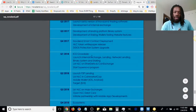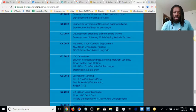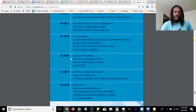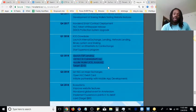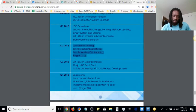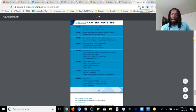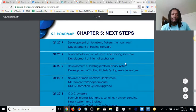So there we go. You could just see the roadmap here real quick. This thing has been in development since Q1 of 2017. So Q2 is the target of $10 when they're launching. So it's in about March, April. All right, so you guys have more than enough time to buy some coins. In Q3 they're going on the major exchange, and for Q4 they're targeting $80. Okay, and they're gonna go global, and the card is gonna launch. So I'm definitely looking forward to that. Hopefully I have a lending there sitting for that time, and it will actually grow with these guys.